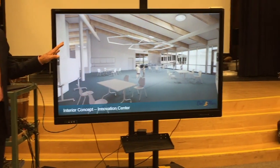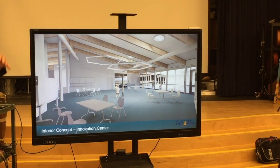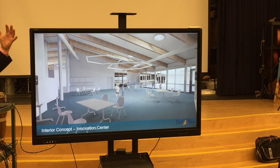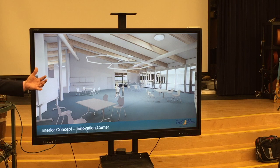The last page will leave you with this. This was our first pass at what the Innovation Center could be. Dan talked about having all this wood and everything up there that nobody can see. So the thought, and this is the thinking right now, is to open that up and create more of a big volume. Walls might encroach into the space that we have now, but the volume of the space makes it feel much, much bigger.